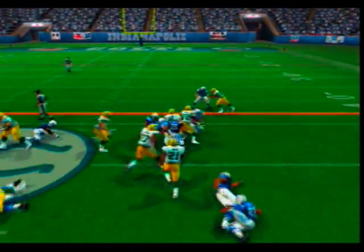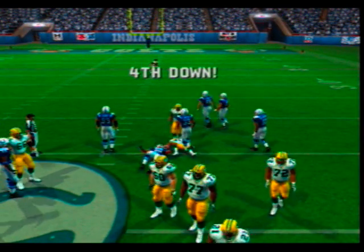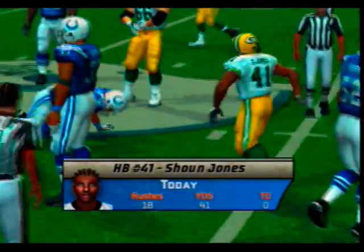Hand it off. Refuses to go down. Smith is there on the stop at the 46-yard line. They played it safe, stayed on the ground, nothing doing.